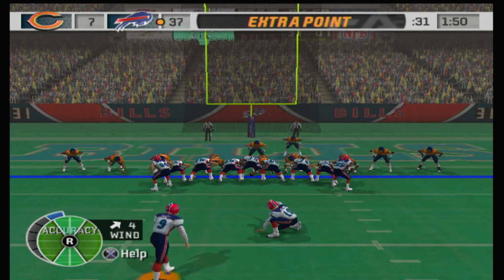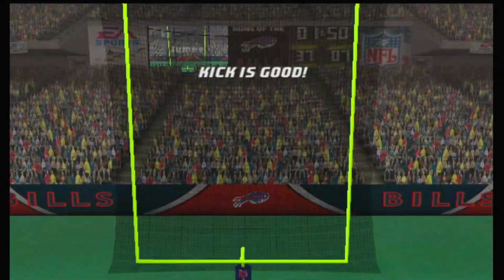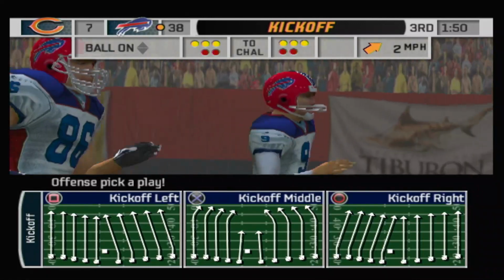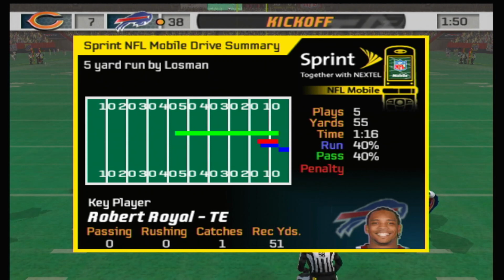Comes in for the extra point. The extra point attempt is good. That was a nice job of keeping those chains moving and avoiding costly penalty. Now they've got to see if they can keep this momentum that they have established going for the remainder of this game. Buffalo is lined up for the kickoff.